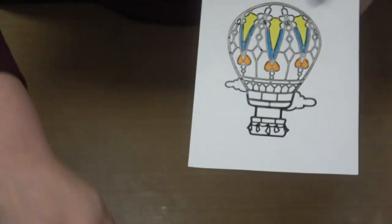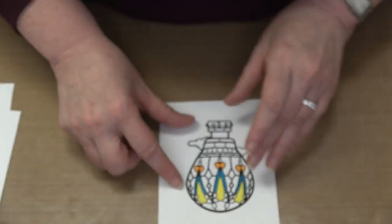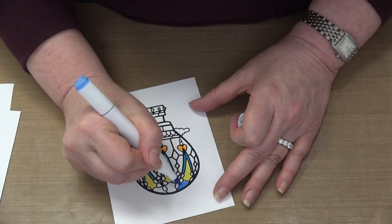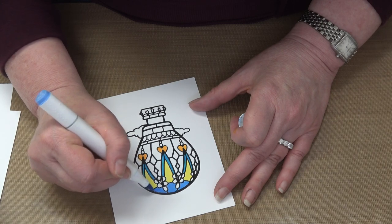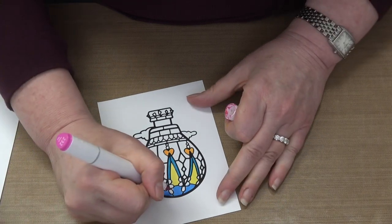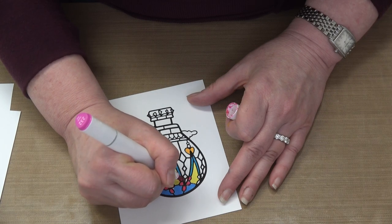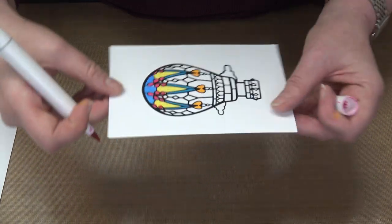And again, because this is a black sticker, I can go right over the sticker and the color isn't going to show. It's going to resist. It really doesn't get much easier than this. And if you're hosting some kind of a little craft class at church, at school, for your neighbors, for Girl Scouts, for Boy Scouts, this is such an easy way to go.